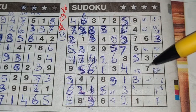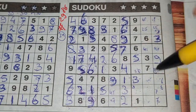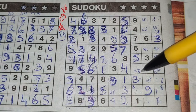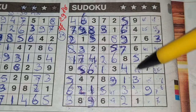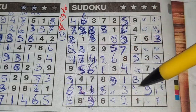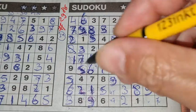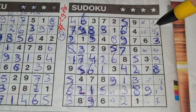So the column between, the only 3 places for the 9, so here or there. We see there 9, no 9 there, and there, here 9, no 9 there, the only place for the 9 should be there. 2 and 8 are missing in this column. We see there 2, no 2 there, 2 should be here, and the 8 goes there. One box left in this row for number 8.